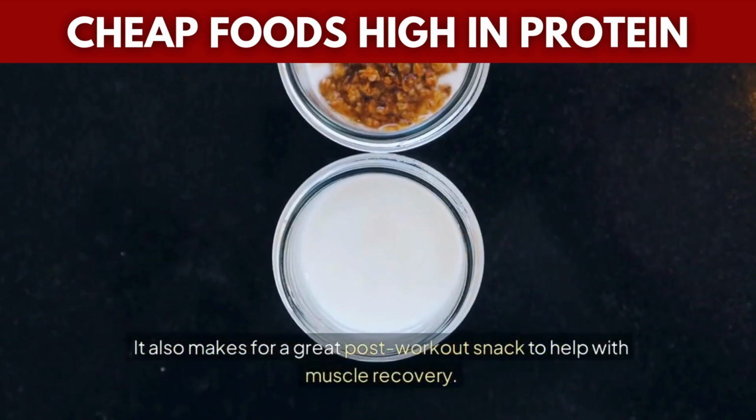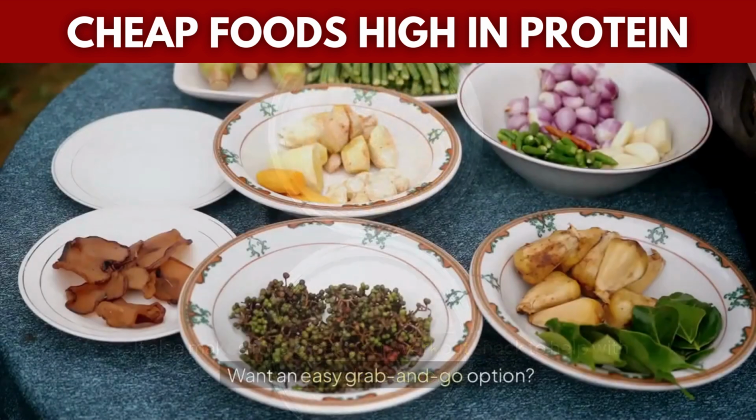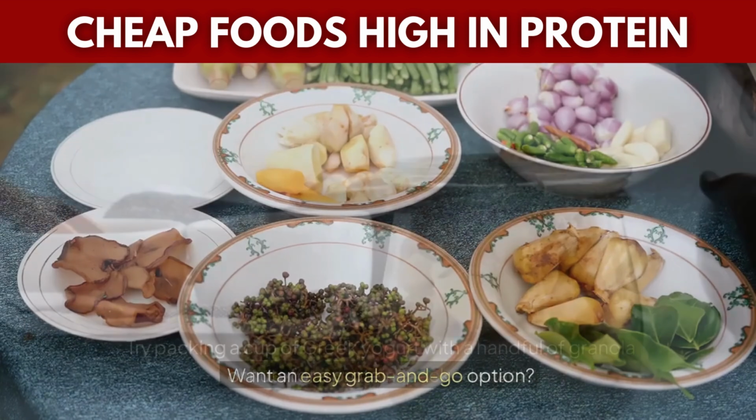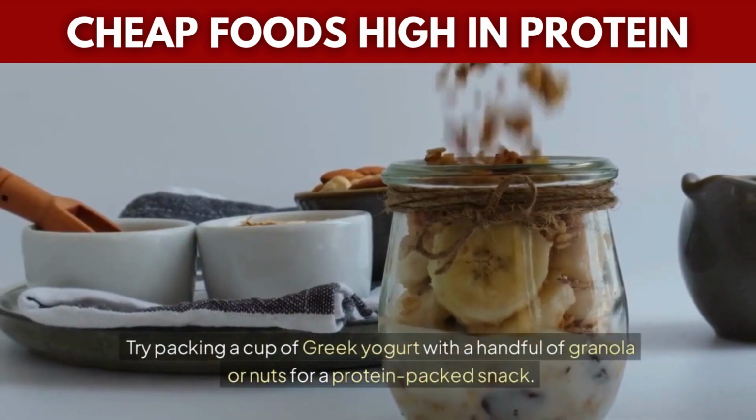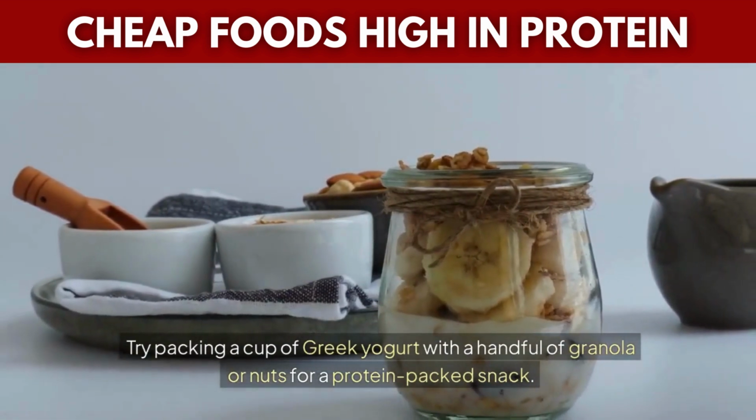It also makes for a great post-workout snack to help with muscle recovery. Want an easy grab-and-go option? Try packing a cup of Greek yogurt with a handful of granola or nuts for a protein-packed snack.